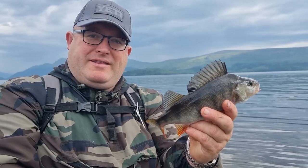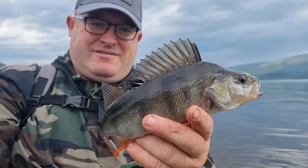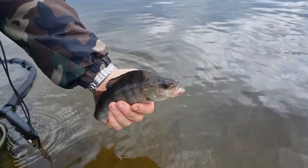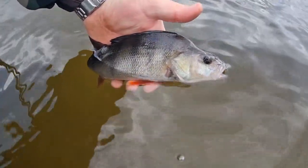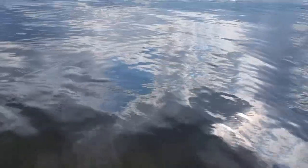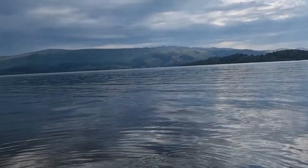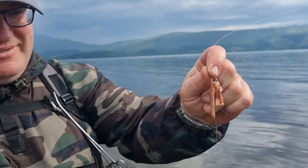Not massive, but pretty. There's all the big ones. Look at the state of the worm it took. He's off a lob. Let's try some lures next.